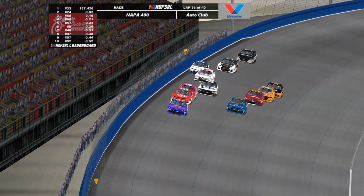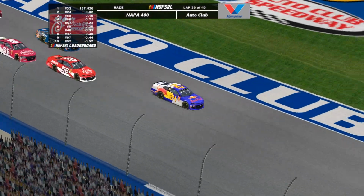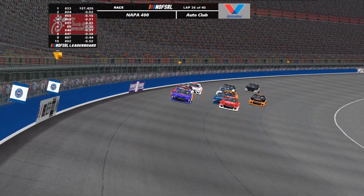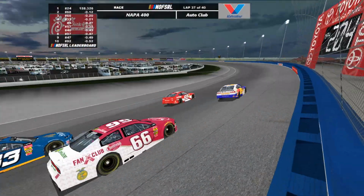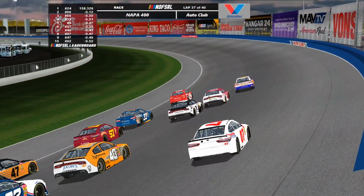He's looking for the runner-up spot coming to 4 to go. They're working that outside lane right now, and that's the place to be. But not only are they working the outside, they're making passes for the race lead on the outside. That is something you don't see very often. There goes Durrani to the inside of Andrew Miller for the race lead.